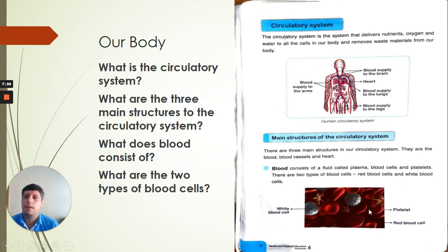Okay, so you have some questions here. What is the circulatory system? Very easy to answer. What are the 3 main structures of the circulatory system? Again, very easy to answer. It's all there. What does blood consist of? I just said those. And what are the 2 types of blood cells?